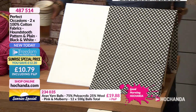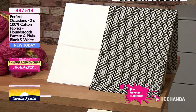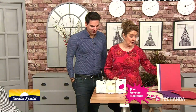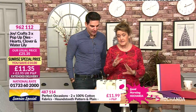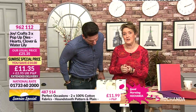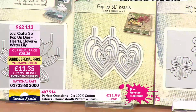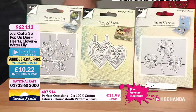Speaking of quality, we have some quality dyes for you now. We have indeed. And again, Joycrafts did choose you a little bit earlier, saying we've got more dyes, and these ones are lovely. We had some very popular pop-up dyes yesterday, on a Christmas theme. This time slightly different, still pop-up. So again, they're going to add interest to the inside of your card. You've got a lovely little heart, as you can see here. You've also got water lilies, and you've got your 4-leaf clover. So lots of opportunities to use these.